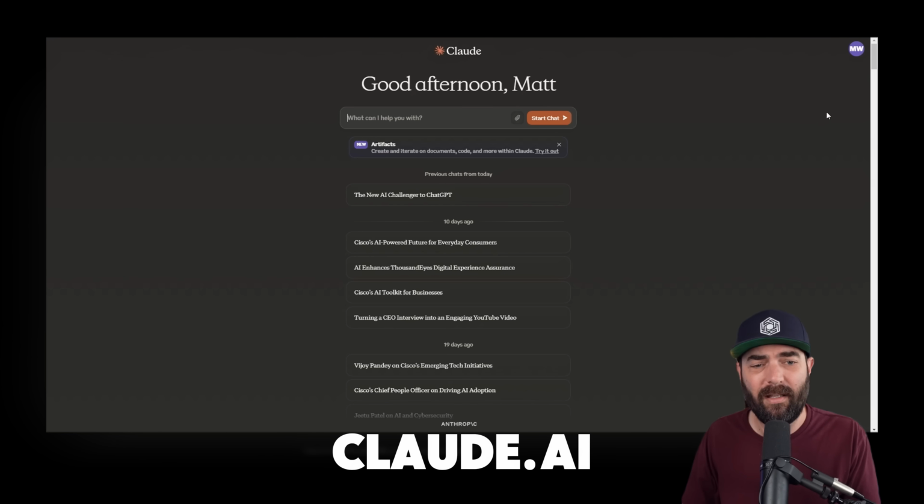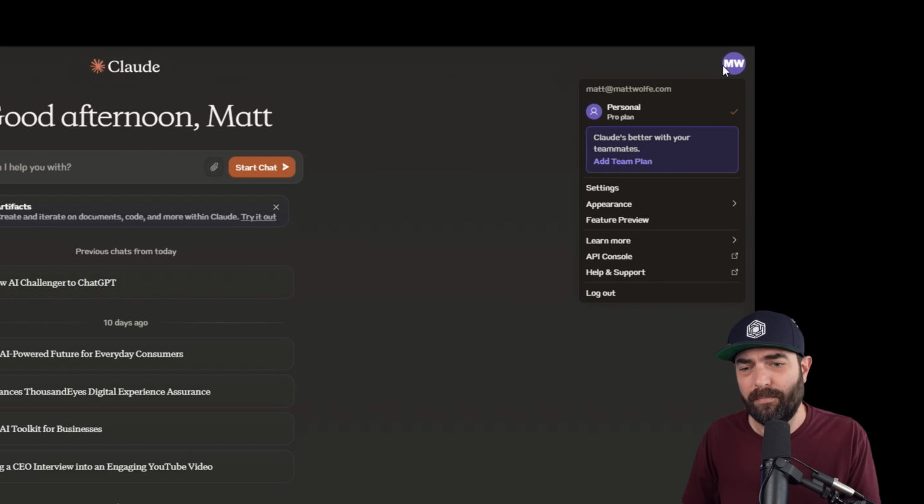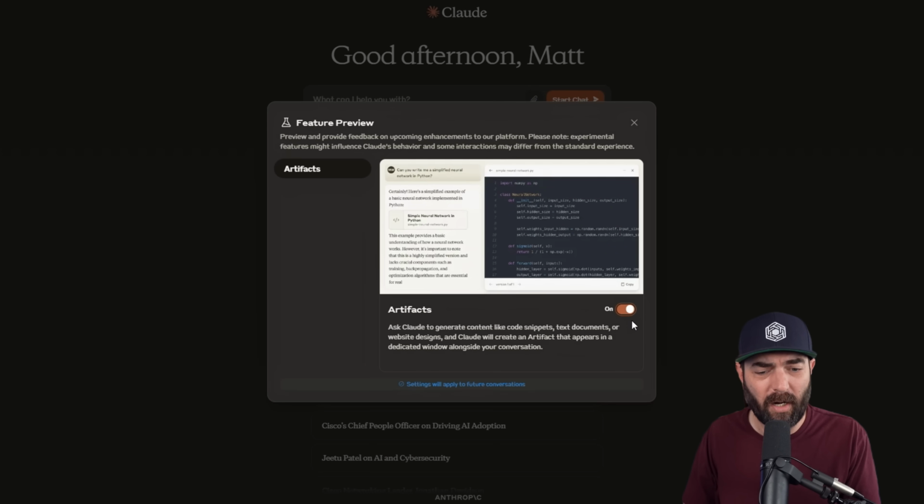This time it looks like he was able to do it with just a single prompt. This new version of Claude Sonnet is really impressive. Now, if you want to use it, head on over to Claude.ai, click on your name up here, click on this little feature preview in the menu bar, and then turn on artifacts.